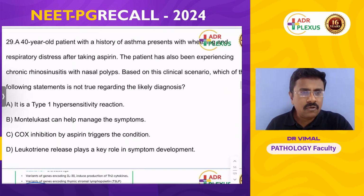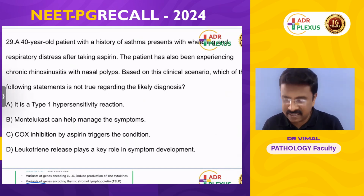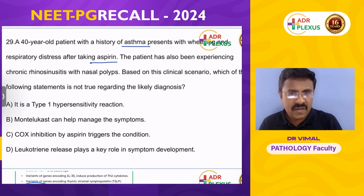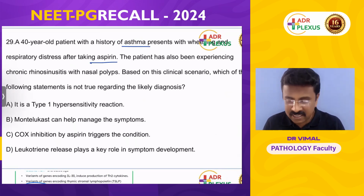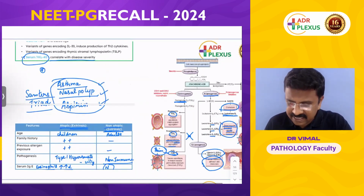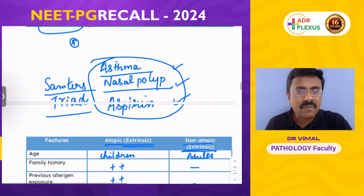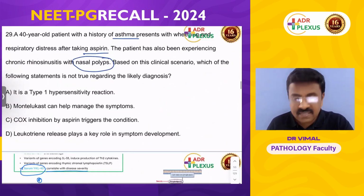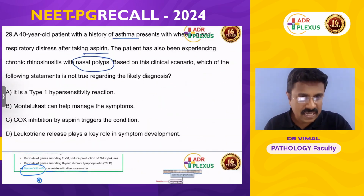A 40-year-old patient with a history of asthma presented with wheezing and respiratory distress after taking aspirin. So, asthma plus aspirin, and also the patient is having nasal polyps. So, this brings us to the classical triad, that is the Samter's triad, with asthma, nasal polyp, and aspirin, what we have discussed. So, they have asked this, what is not true about this condition.